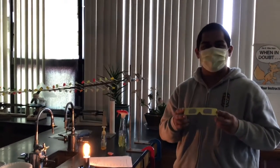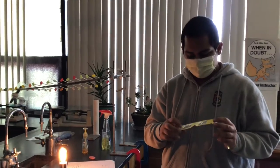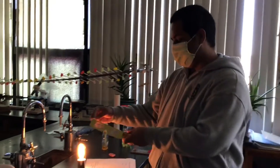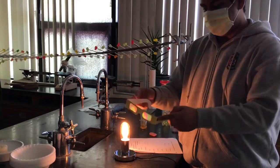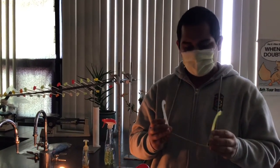So these are the diffraction glasses. They work by passing light through slits that break up the colors that make, for example, white light. If we put it over the glasses, you can see that there are different colors. And they also get multiplied into some images. And basically with more energy, the more images you see, and it gets brighter.